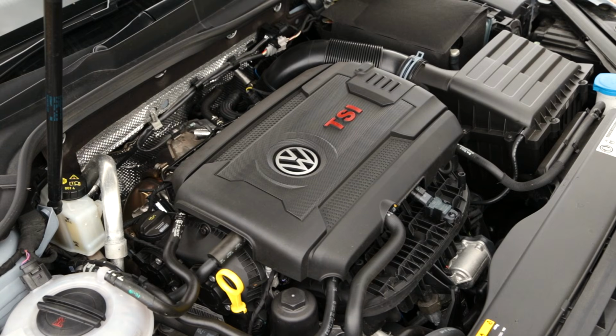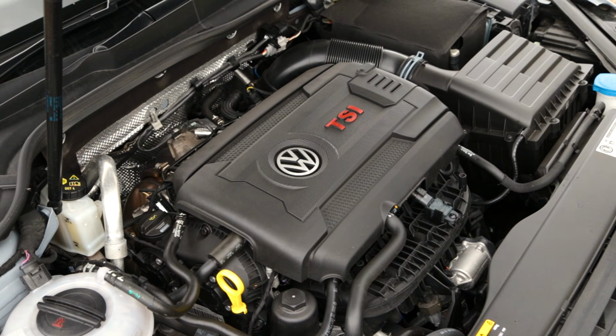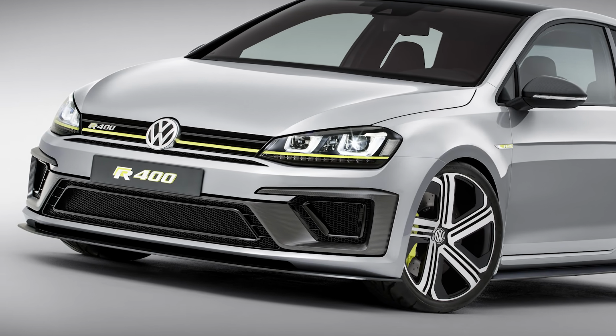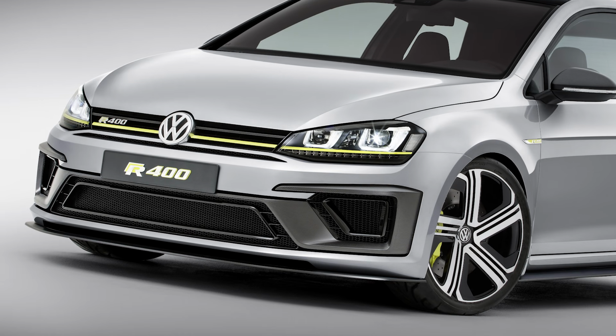Before the massive Dieselgate scandal, there were also plans for a 395 bhp version of the engine for a crazy Golf R400. However, that was sadly killed off last year following the company's belt-tightening activities.